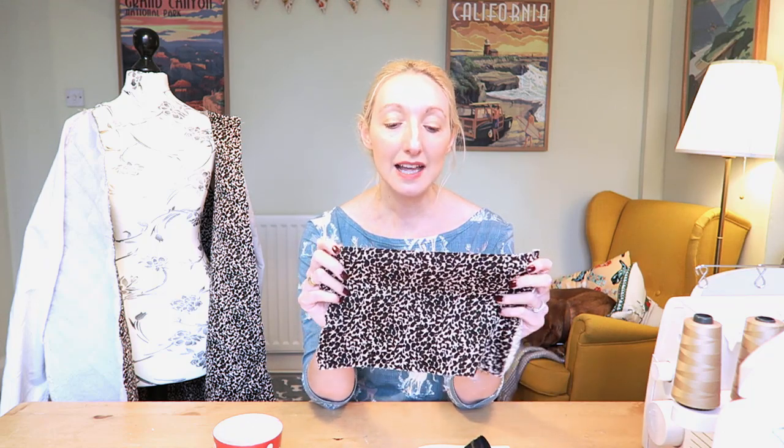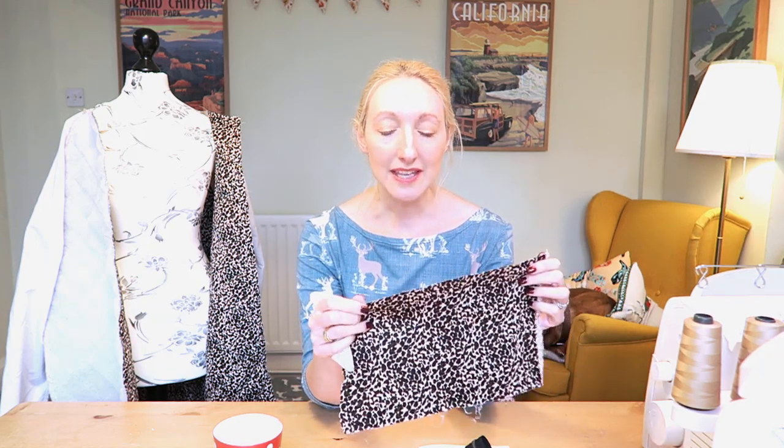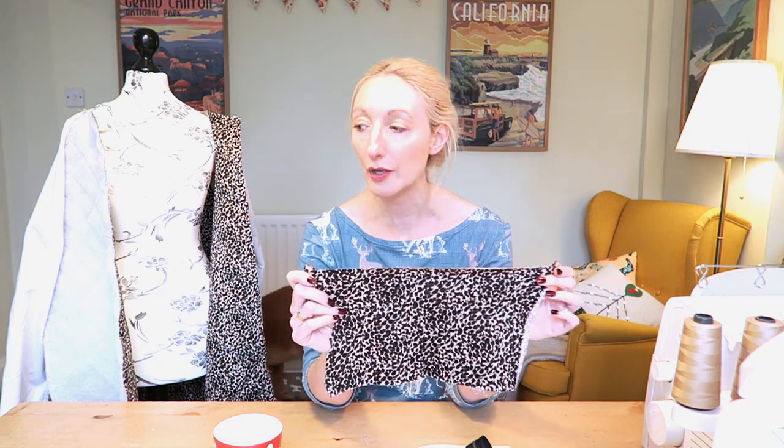So I decided that I like this fabric so much that I ordered some more from Material Girl Laura online. I think I've probably got about half a metre left, so I ordered an extra 1.5 metres, which seems to have worked out quite well for the lining for my coat.